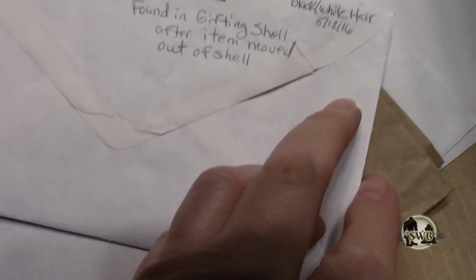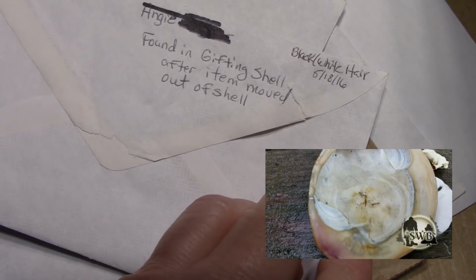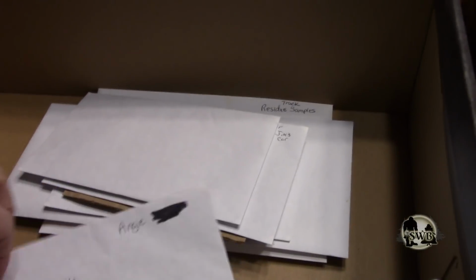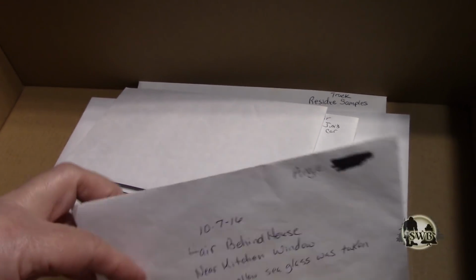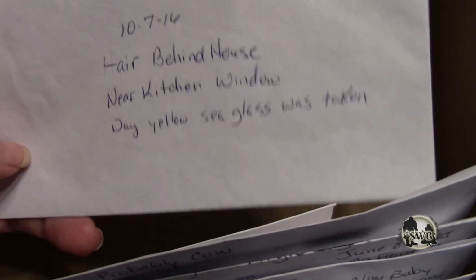This is a black and white hair from May 18th, 2016, found in the gifting shell after an item was moved out of the shell. So they actually came up and touched stuff, and there was a hair left behind. Those are the ones I'm pretty confident in that they're most likely Bigfoot.